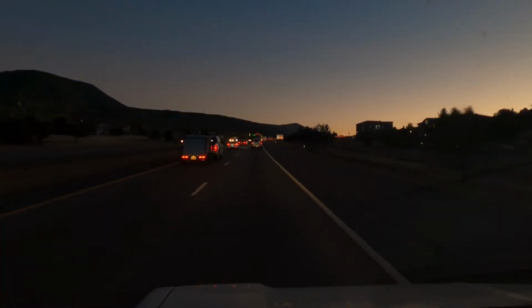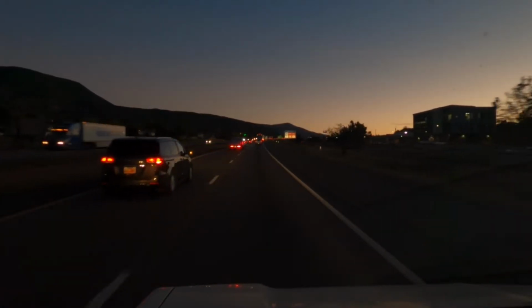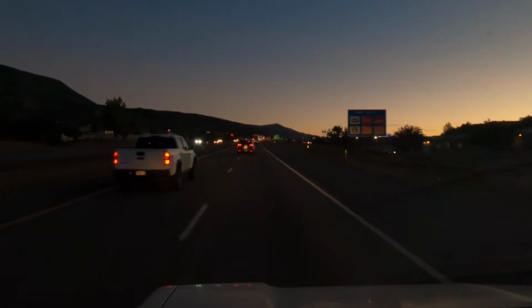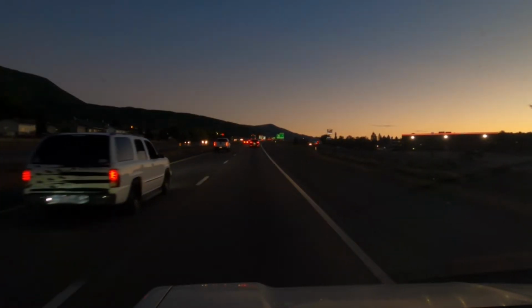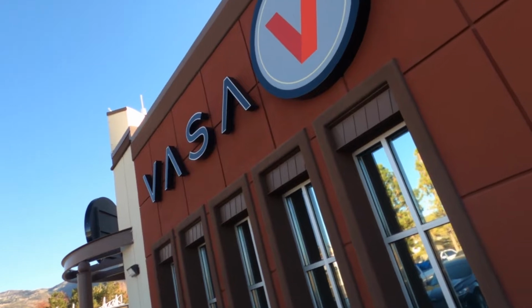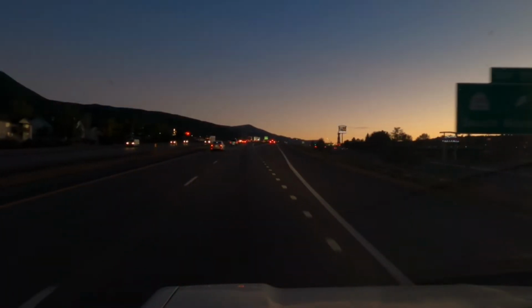Okay, and here comes my exit. In fact, I'm passing right by the area that I'll be parking. And the Vasa Fitness is just right around here. Yep, there it is. I can see the Vasa Fitness I'll be going to in the morning. South Main, exit 57.